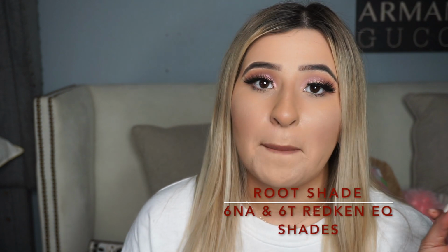So I actually went ahead and I changed the root shade number, and I brought the root a little bit lower. So I went ahead and I used a mix of 6NA from the Red Kitty Q shades and a little bit of 6T from the Red Kitty Q shades, and I mixed that together. I feel like Pravana, their colors are kind of more warm, and I definitely wanted this to be ashed the F out. So I went ahead and I did the root shade again.